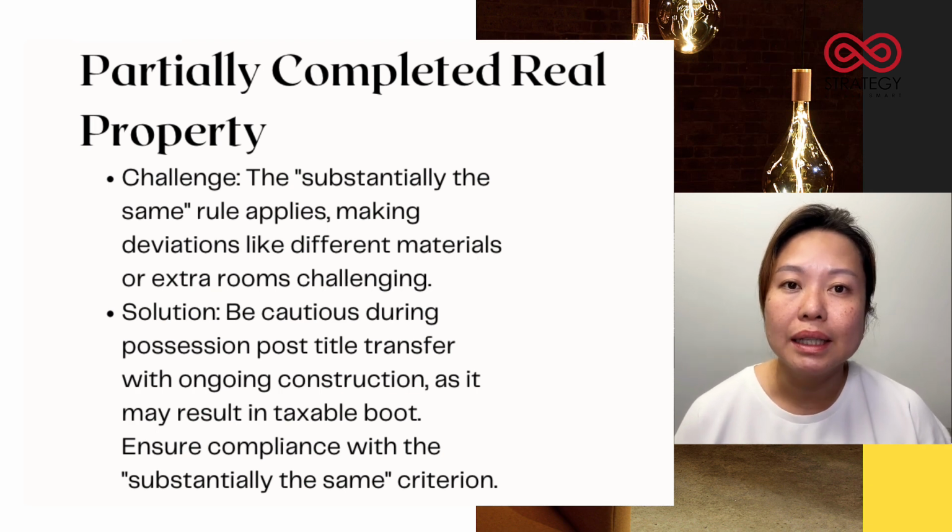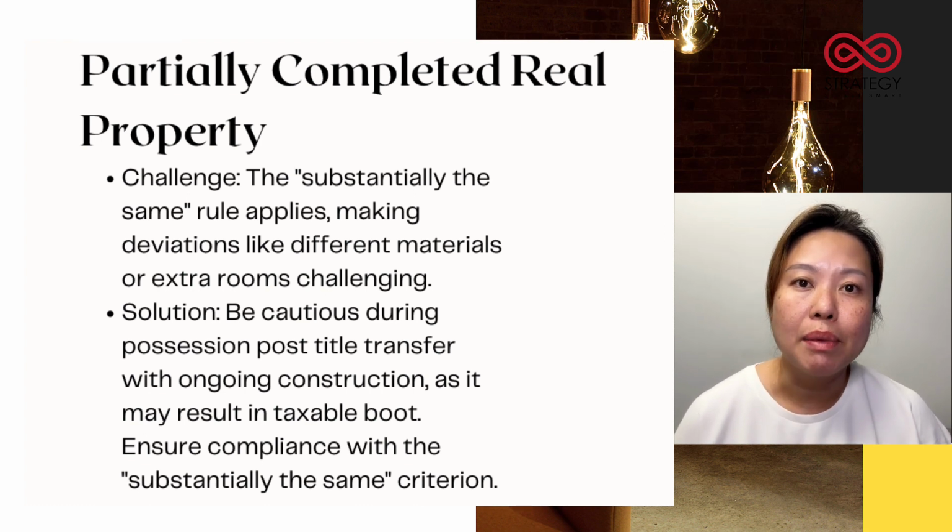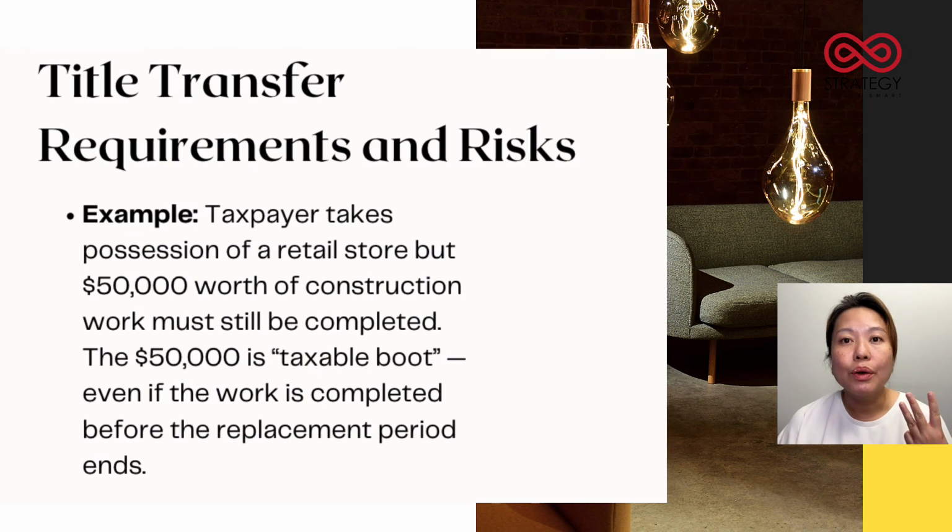To mitigate these complications, exercise caution during possession post-title transfer, especially in the midst of ongoing construction. Any significant deviation might result in a taxable boot. Our third challenge involves title transfer requirements, which in some areas hinge on completed construction.